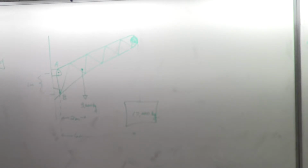And I'll read it again. A crane of mass 3,000 kilograms supports a load of 10,000 kilograms as shown in the figure. The crane can pivot around a frictionless pin at A, and it can rest against a smooth support B. Find the forces at points A and B. In other words, what is the building putting on here?